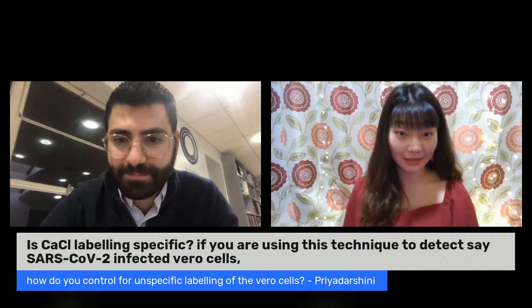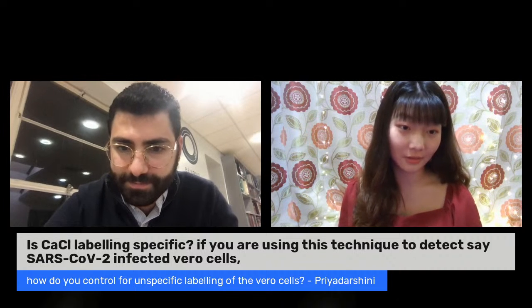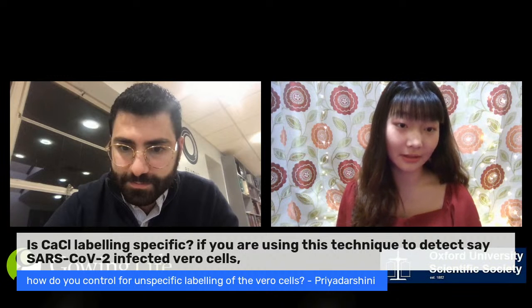The question goes: if you're using this technique to detect, say, SARS-CoV-2 infected viral cells, which I'm assuming is a cell line, how do you control for unspecific labeling of these cells?